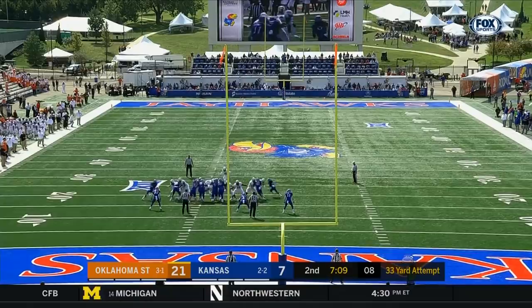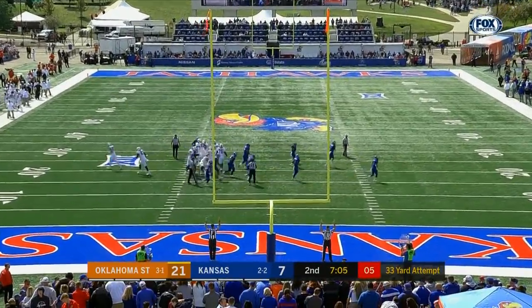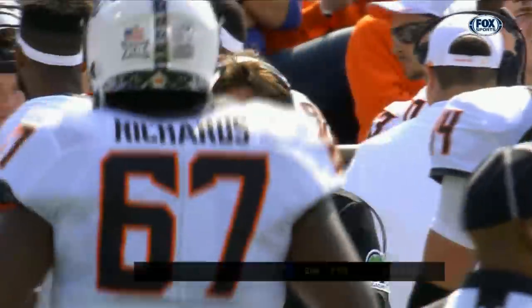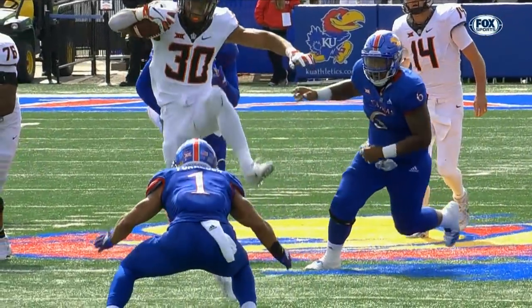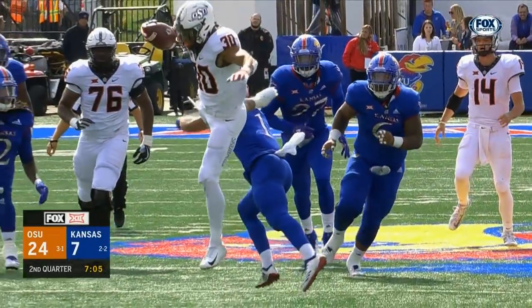Matt Amendola finally missed a field goal last week. He had made 18 in a row before a miss of 36 yards last week. He starts a new streak with a 33-yard field goal that ends a drive that saw some highlight moments by redshirt freshman running back Chuba Hubbard. Oklahoma State 24-7. They lead in Lawrence, Kansas.